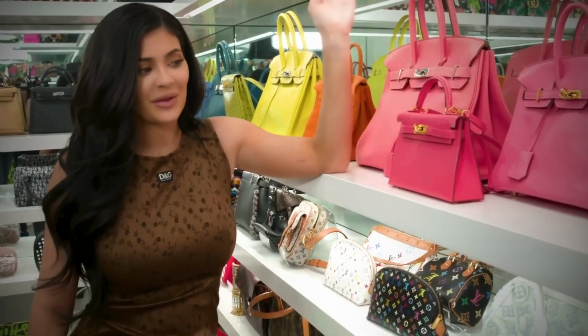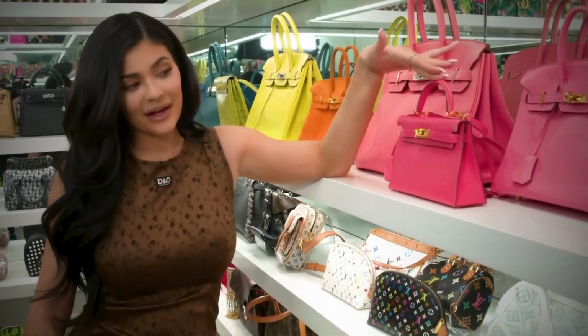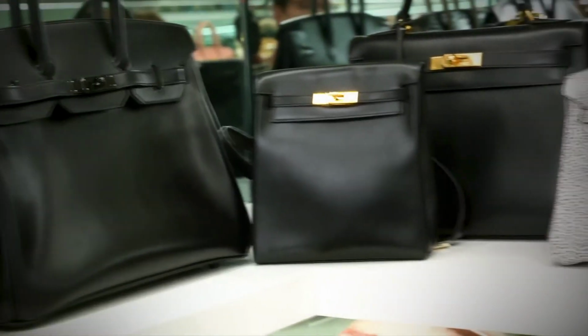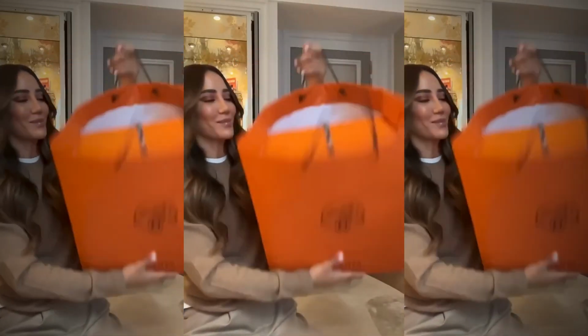When doubt creeps in, brands double down on glamour. So Hermès's PR team activated the influencer cavalry. Within a week, Kylie Jenner posted a color-blocked Birkin carousel. Cardi B flashed a rainbow mini Kelly in the studio.